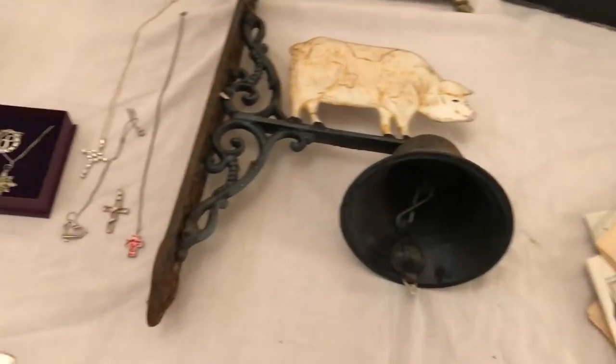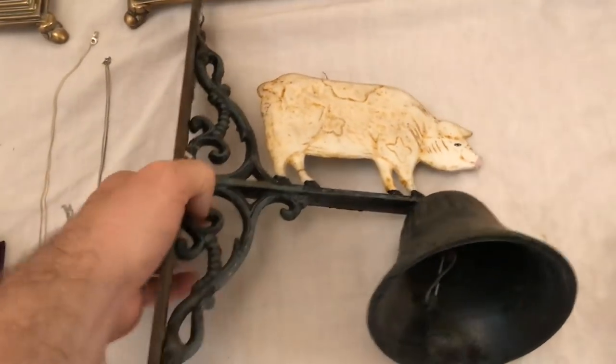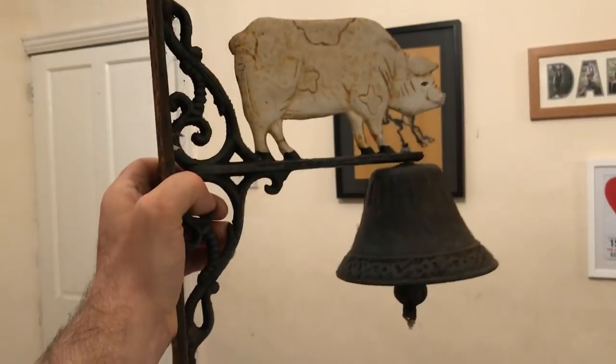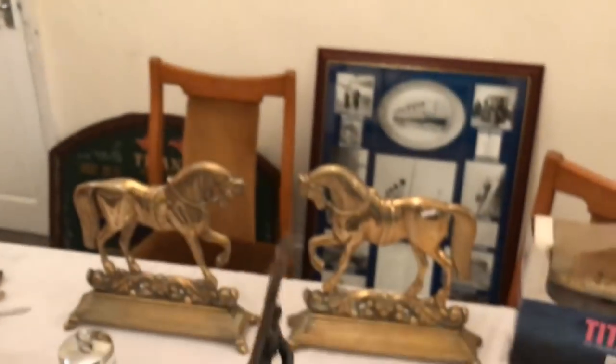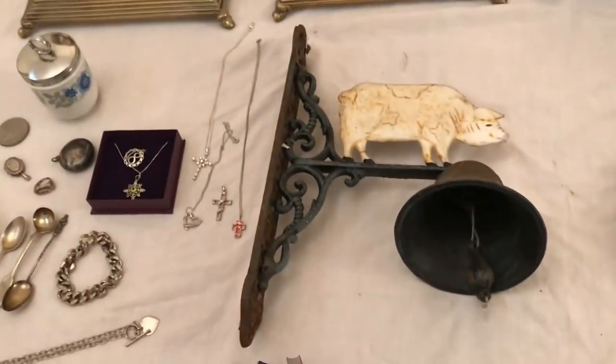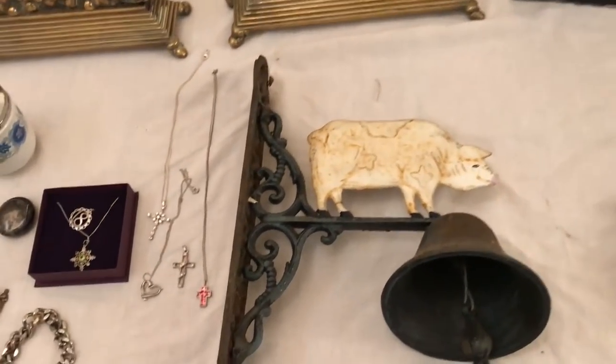This is a bit of modern, but it's perfect for my shop. It's a cast iron doorbell. Good weight to it. Got a nice pig on the top. And as I've said, I'm in a farming and mining community, so I'm not going to struggle to sell that.